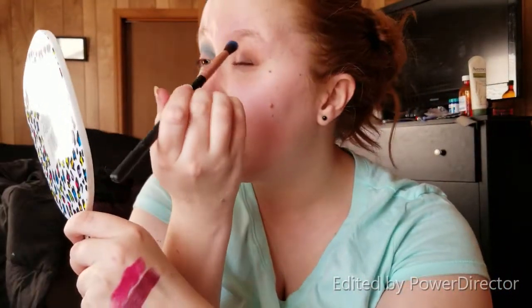Because we're just going for it. So I do want to make sure that it's nicely blended out though. I'm not applying a whole lot of pressure when I'm tapping into the palette or applying it on my eye.